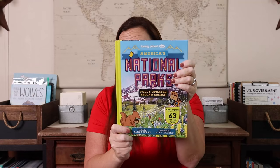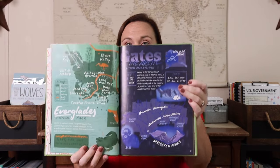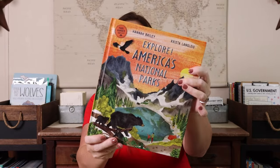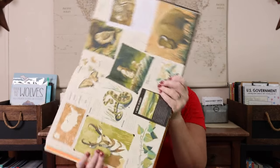Of course, we have the actual America's National Parks book that is required for Traveling the Parks. That is the required resource. We have National Parks: A Kid's Guide to America's Parks, Monuments, and Landmarks. National Parks Maps is just the illustrated map, but it's so pretty. Emily always likes to take my phone and take a picture of the map before we go to the parks. She'll go through and take a picture of every park that we're going to, because she finds these maps more beautiful than what you would typically get on the pamphlet. Then Explore America's National Parks, and National Parks of the USA, another one with really, really pretty illustrations.